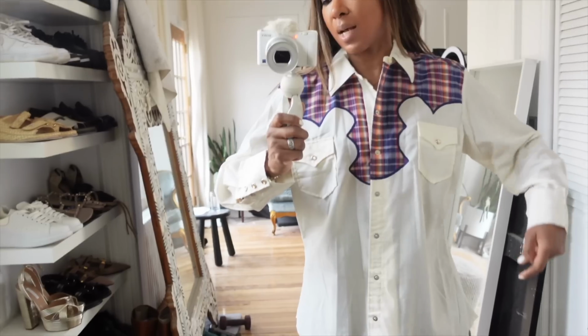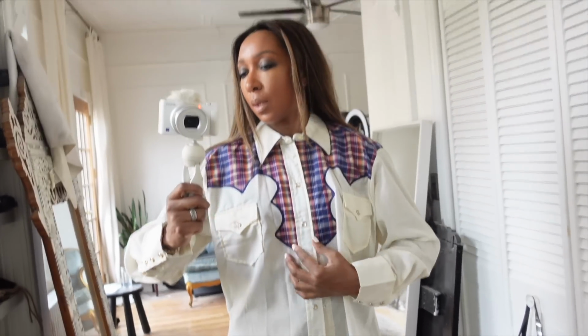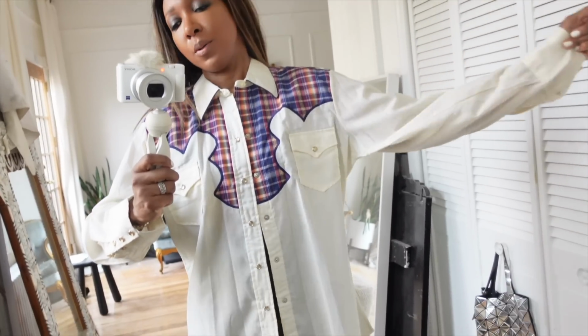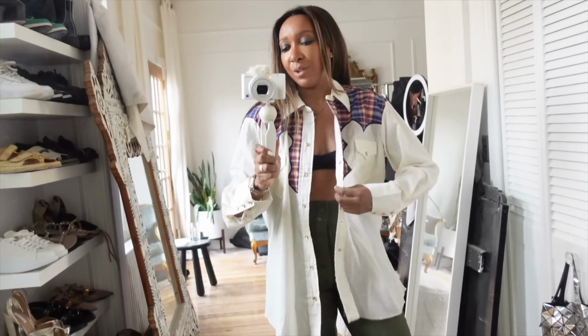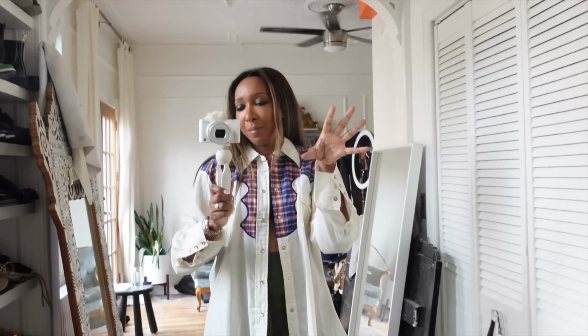Then this Western shirt, which I think is absolutely gorgeous. I love Western shirts. I always have. I just think they're so cool. So this one, I just wanted to quickly show you. Really easy. Looking forward to styling this. This is so Karen. Okay, oh, probably one of the best things I found.